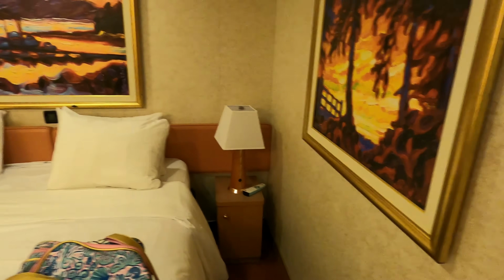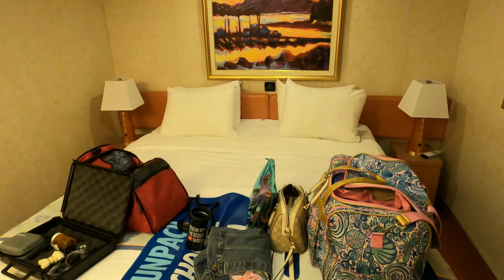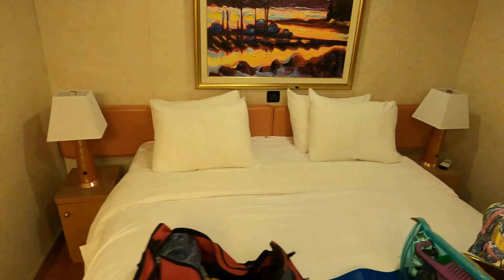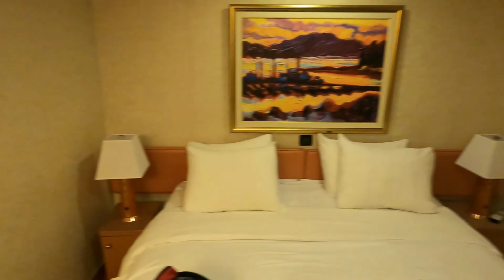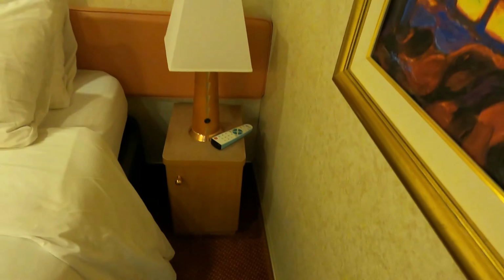So, like I said, this could be a room that has two twin beds, or you can push them together to make a king. If you're staying with someone, they'll put the tables on the side instead of in the middle. Other than that, we hope you enjoyed the tour. A regular stateroom, no window. And now let's look at a room with a window.